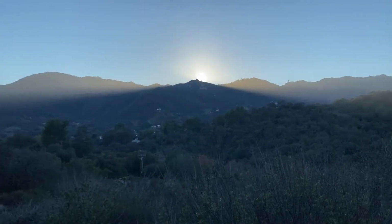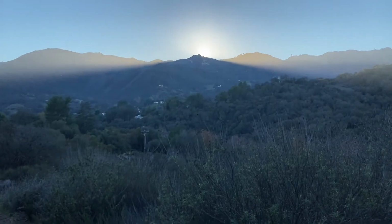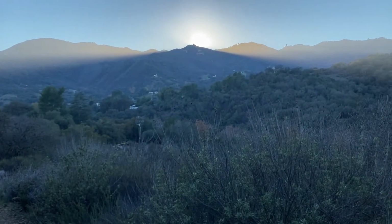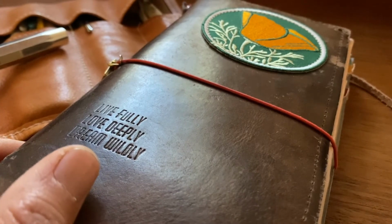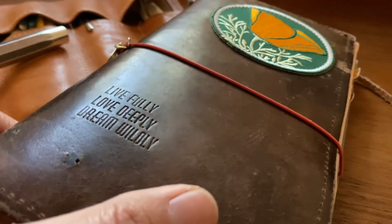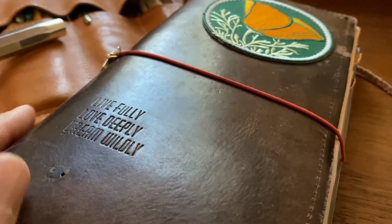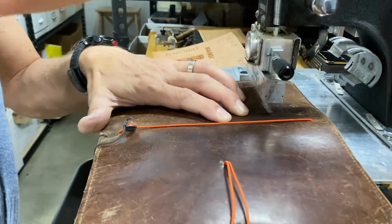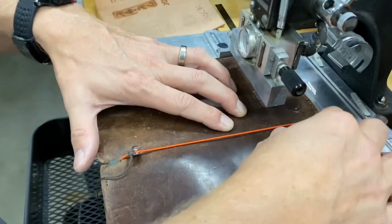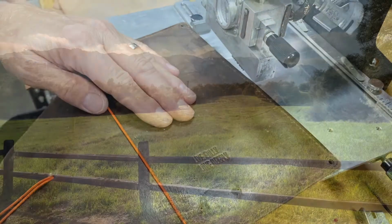Along the way, I added a new patch of a California poppy on the front cover of my T&E Brown as my commitment to grow and learn more about indigenous plants. I also embossed my mantra, live fully, love deeply, dream wildly, on the front cover when my dear friend experienced an unexpected loss in the family. It's positioned in the location where my thumb always goes when I pick up my TN. But before I added any of these new changes, I checked in with my TN to make sure that felt okay.